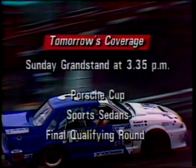Let's take a look at what is on the program for you tomorrow. We're back with you live at the Wellington waterfront at 25 minutes to 4. You'll see action in the Bridgestone Porsche Cup Series, also the sports sedans, and the final qualifying round. The cars are back on the track. The Group A cars are back on the track.